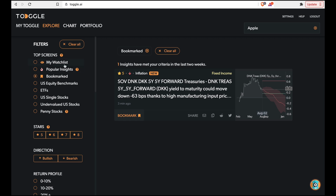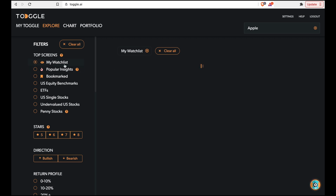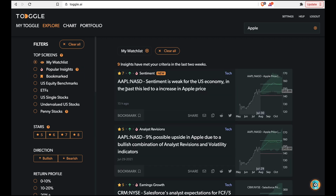I can also go to my watch list. I can have all the insights that are provided in my watch list. I think my watch list has Apple stock and probably CRM as well. So I can see those captured here as well.